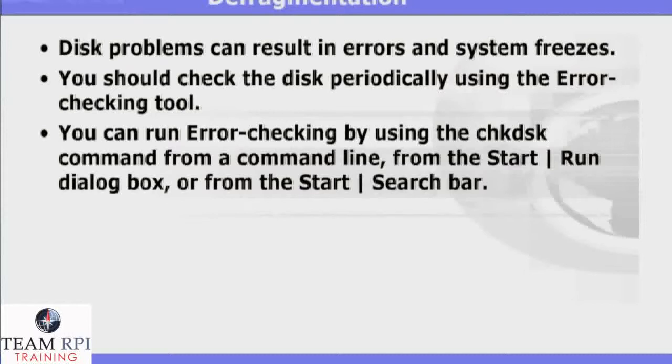Disk problems can result in errors and system freezes. You should check the disk periodically using the error checking tool. You can run the error checking tool by using check disk. Just open the command line and type chkdsk and hit start.